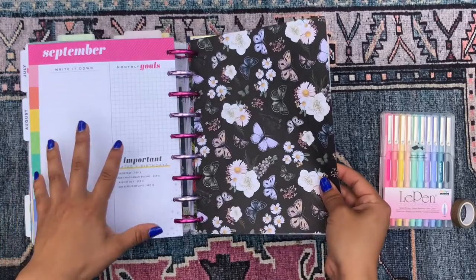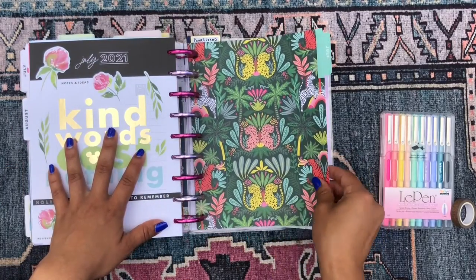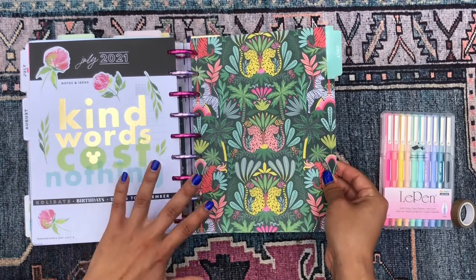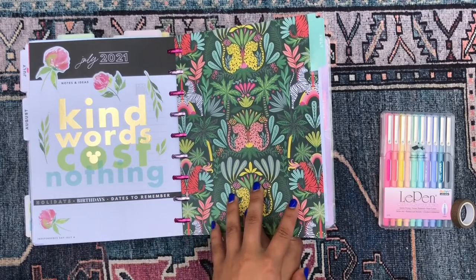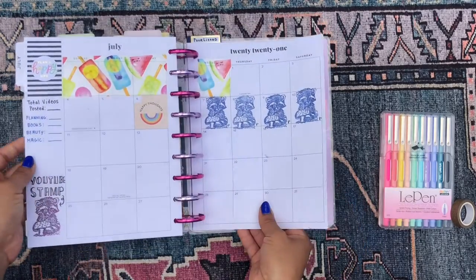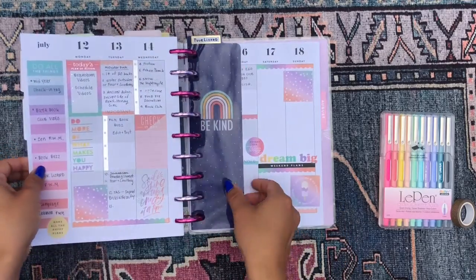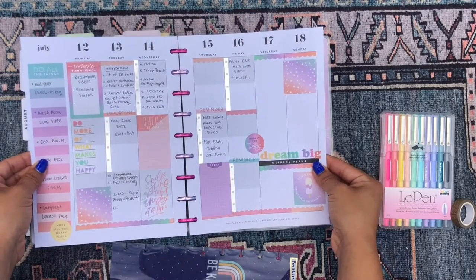I'm gonna pop this back in, and then we're just gonna jump to my next section, which is my last section, and this is my Four Lizard YouTube section, and everything that has to do with my YouTube channel, all the plans, all my ideas go into this section, and I'm using the color block Jungle Vibes planner for this. So that was the first 2 weeks in July. And this was the current week spread.